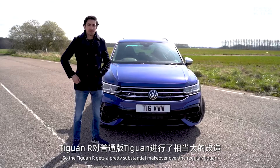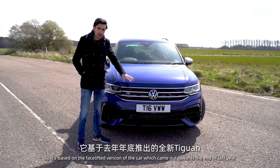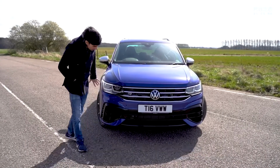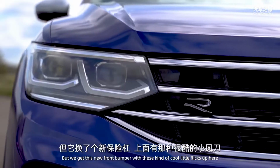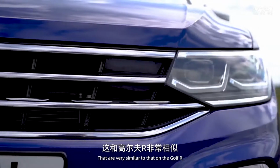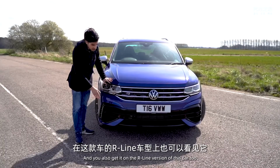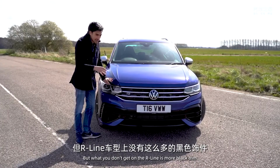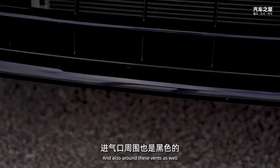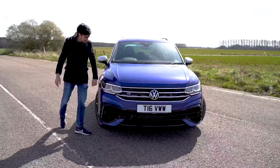So the Tiguan R gets a pretty substantial makeover over the regular Tiguan. It's based on the facelifted version of the car, which came out towards the end of last year. But we get this new front bumper with these kind of cool little flicks up here that are very similar to that on the Golf R, and you also get it on the R-Line version of this car too. But what you don't get on the R-Line is more black trim. So you've got black around there and also around these vents as well, and those are real vents, not fake.